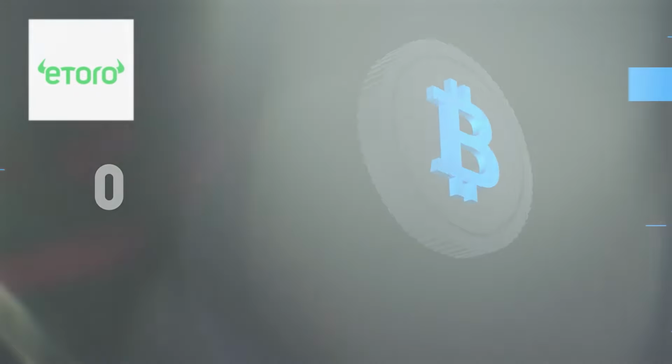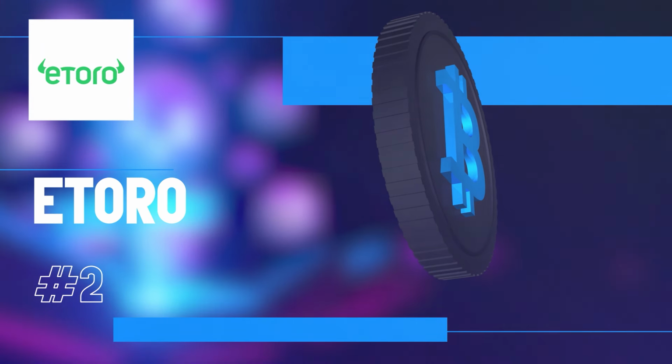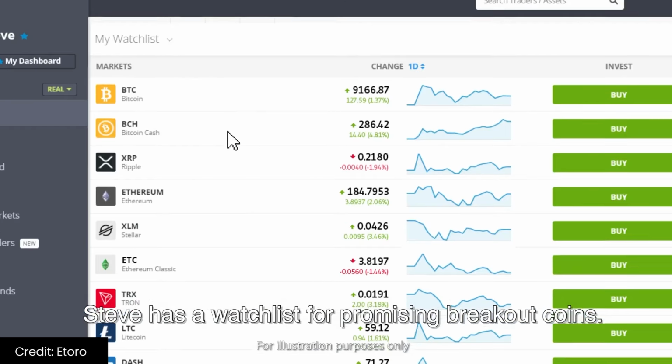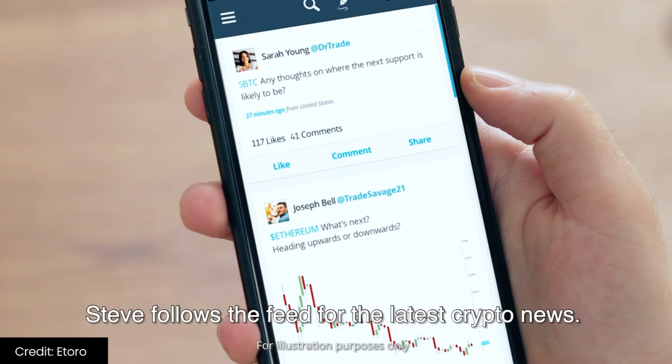Now for the UK exchange best for everyday crypto investors, eToro. eToro is a big name in the world of finance, and it's a favorite for people who invest in a variety of different asset groups, like stocks or ETFs.